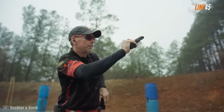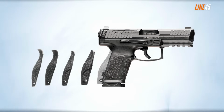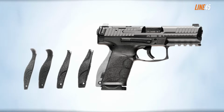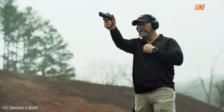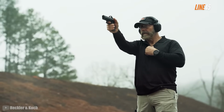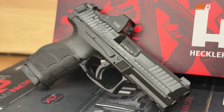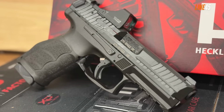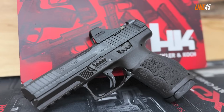HK also ditched the old finger grooves, which always felt like a compromise. Now you've got a clean, recontoured grip with interchangeable side panels and back straps that actually let you build it around your hand. Reloads are faster too, thanks to the new flared magwell, and I noticed that difference, especially during timed strings. It's optics ready, of course, with co-witness tritium front and serrated rear sights, and still has those classic ambidextrous slide and mag releases that lefties like me really appreciate.